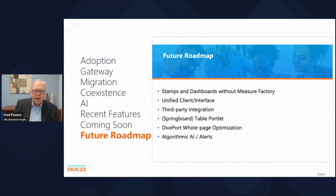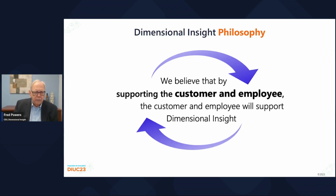And in closing, I believe we've got a good direction. I believe it provides a return on your investment as you migrate forward. And I know we will take care of you, our customer, today and tomorrow, and you will continue to support Dimensional Insight today and tomorrow.